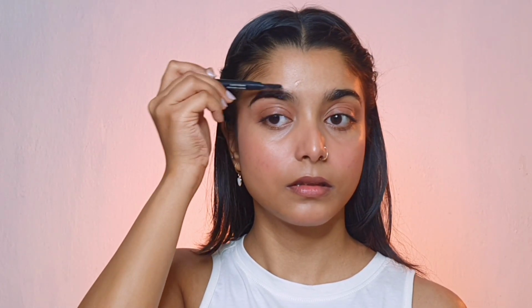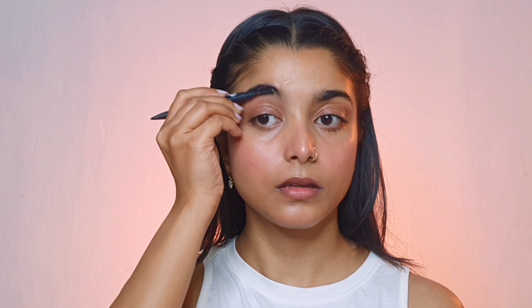Next up, for my brows, I'm grabbing an eyebrow pencil from Sugar Cosmetics. I will make sure to very lightly fill in the sparse areas of my brows. I don't usually do anything on my brows, but this time I will make sure to do at least something to my brows and add some kind of character, because I feel like brows can frame your face and complete the overall look, so absolutely don't skip on it.